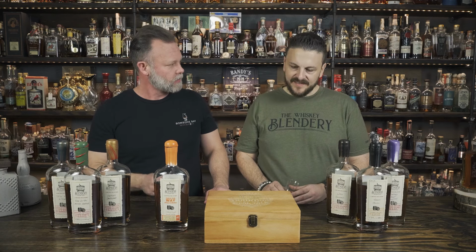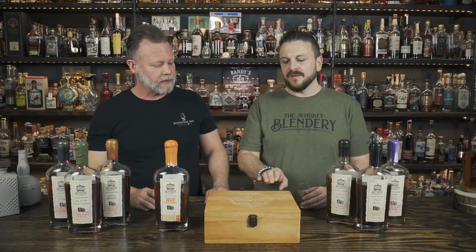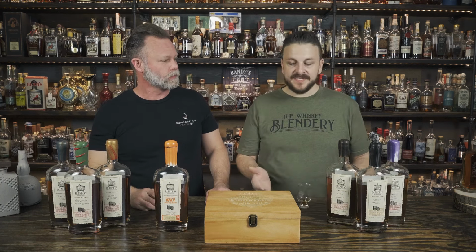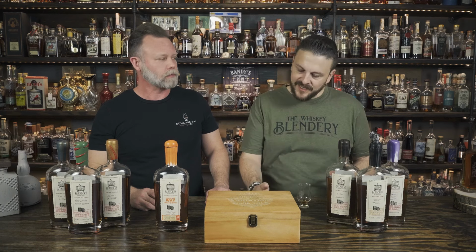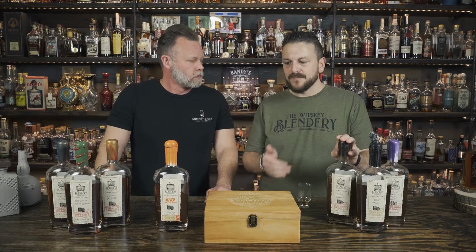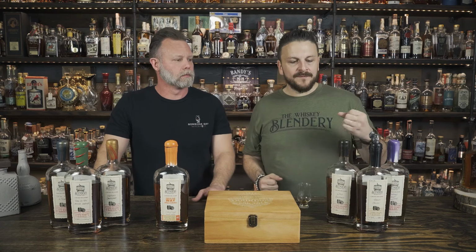One thing that you didn't point out with the label and the box, it points out the age statement and the proof of each one, so you can decipher. You can go by years if you want to try them by years, by 15 or 16 years. You can try them by proof. All these were picked by different clubs. With the Whiskey Blendery, the way that they work is most of them are clubs or individual picks. So if someone decided to buy a whole barrel, or if a club picked it, there was a team that picked it behind it.